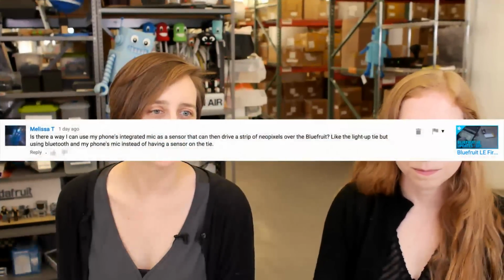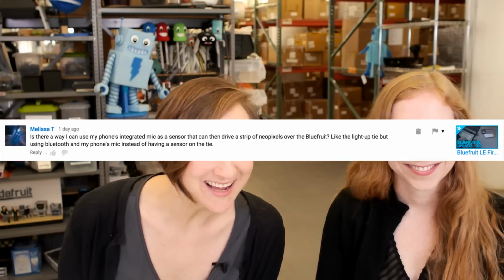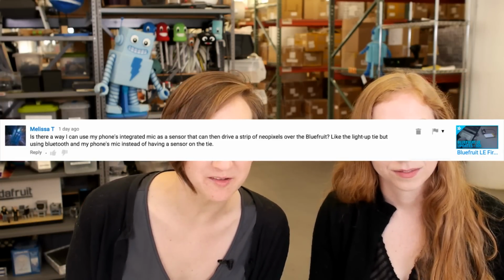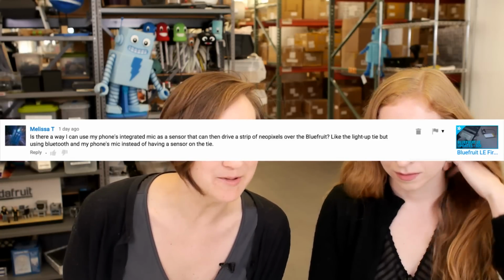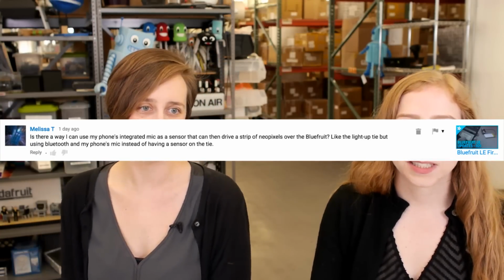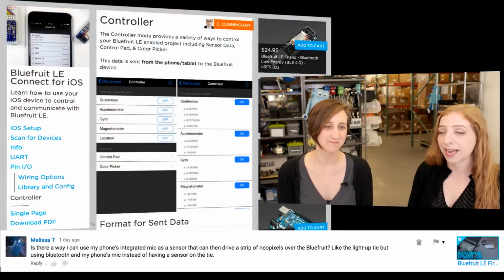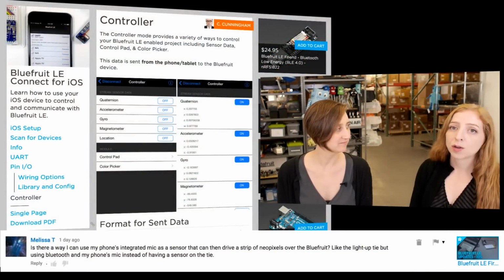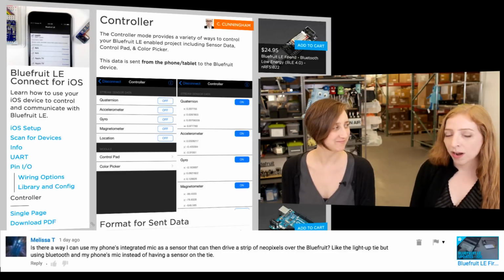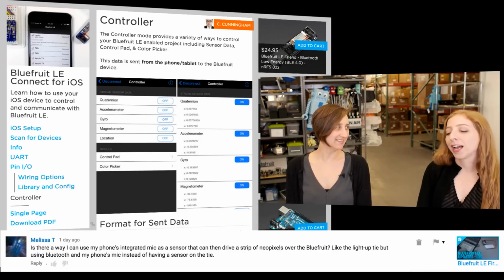Next up. Melissa T writes, is there a way I can use my phone's integrated mic as a sensor that can then drive a strip of NeoPixels over Bluetooth? Like the light up tie, but using Bluetooth and my phone's mic instead of having a sensor on the tie. This is an excellent question, Melissa, and there are a lot of things that the Bluefruit LE Connect app does. This is not one of them. But if you already have your NeoPixels going on, I see, because you want to control it remotely. You want to have the phone away from the thing.